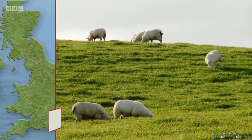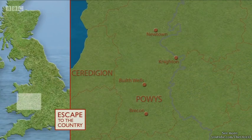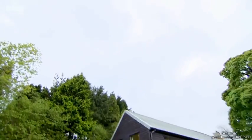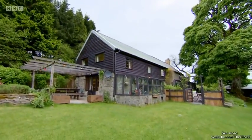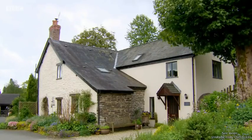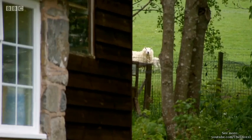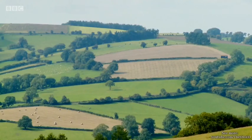Craig and Sophie have asked us to focus on properties within a radius of 1 hour's drive from Builth Wells, which gives us access to areas ranging from Newtown in the north, Knighton in the east and Brecon in the south. We've found some great properties to show them, and as ever we'll be asking them to guess the price of each before I reveal it. Last but by no means least is our mystery house, which might prove to be a whole new ballgame for this fun-loving couple.